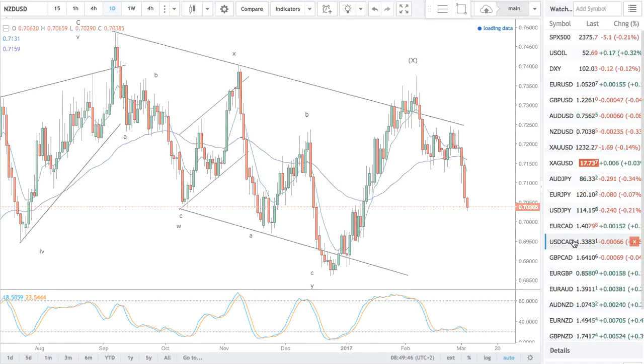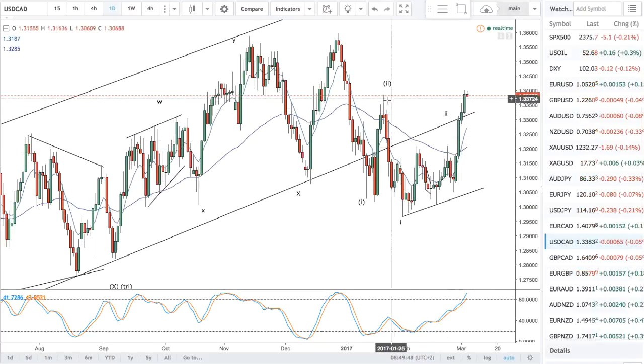There were some changes. US Canadian dollar did break the highs, so any correction may see a further move up. I'll go over this pair on the weekend. It's still looking overall to the downside, but we may see a move up to 136, 138 in the near term.